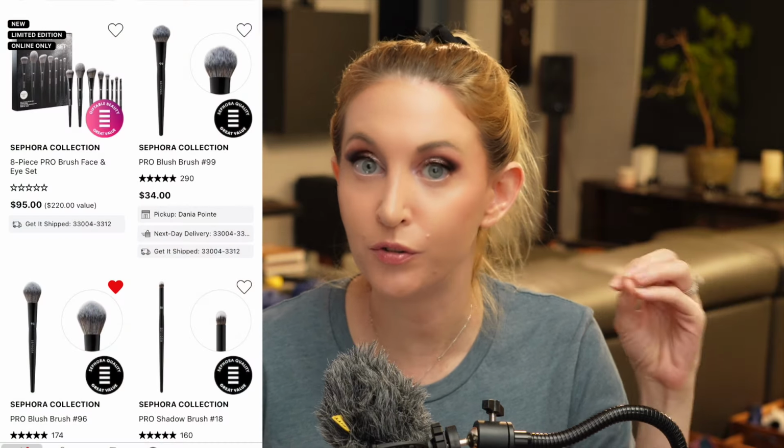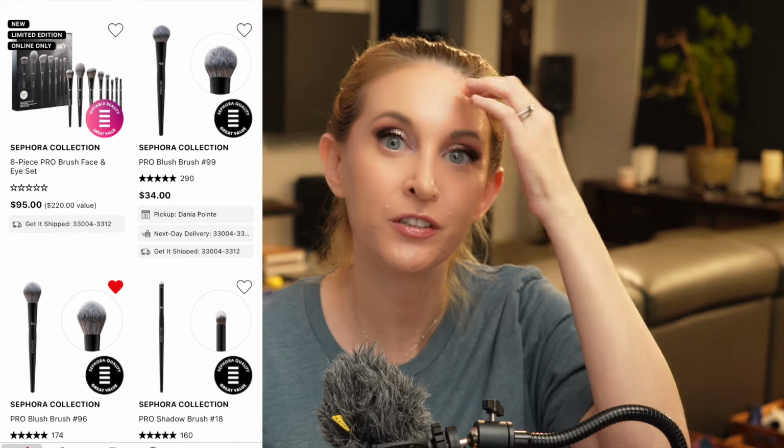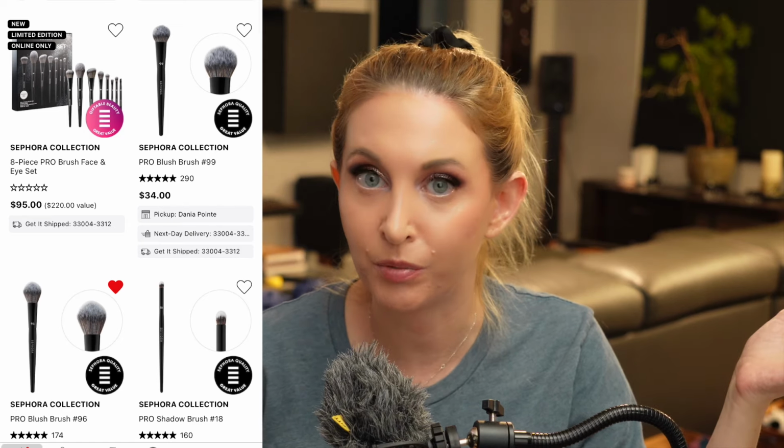I would stick with the body spray for sure. And Sephora Collection, I think I forgot to mention it earlier, but their brushes are fantastic. The Pro brushes. I don't know about the other brushes, but anything from the Pro line has been amazing. I put my brushes through a lot, and those brushes have held up just as well as anything else. They feel exactly like BK Beauty or any of the other premium brush lines.